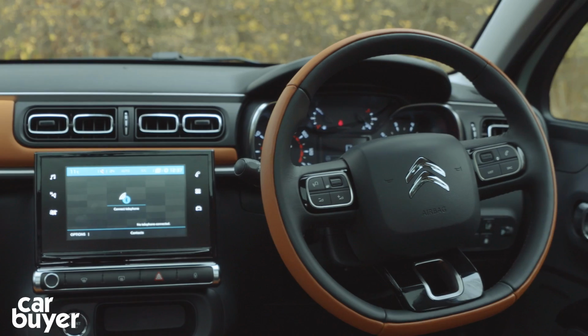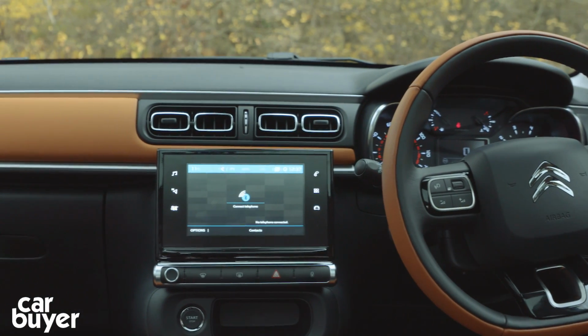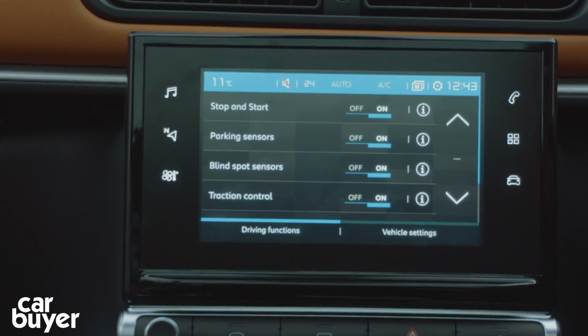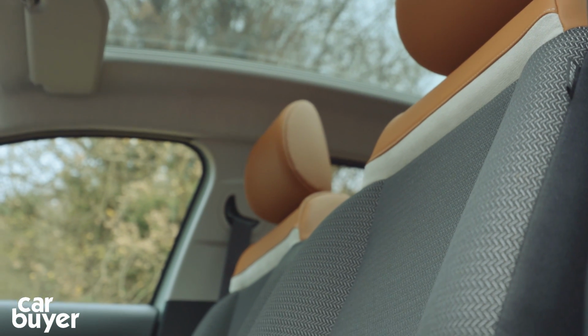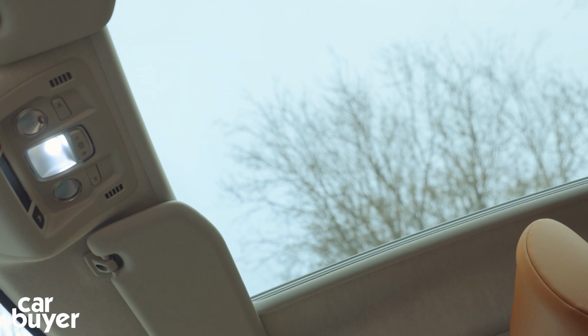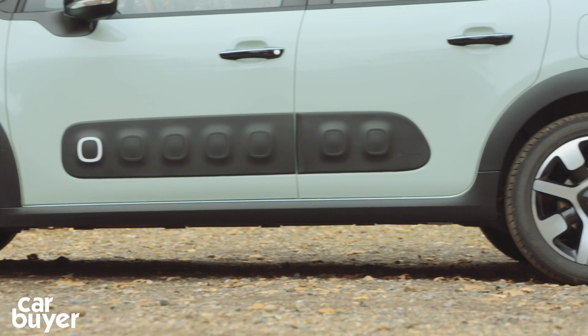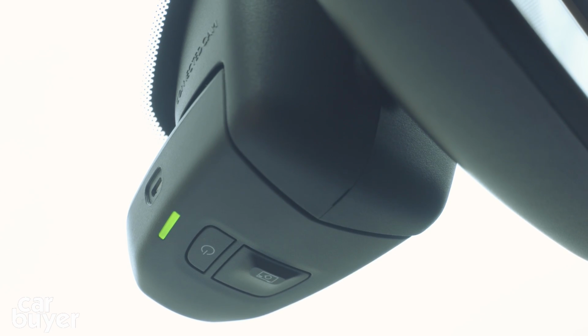The entry-level Touch version gets an impressive amount of safety kit as standard, such as lane departure warning and speed limit recognition. Our range-topping Flair model adds extra style with its customisable roof and interior trim packs, a reversing camera, air bumps and Citroen's new Connected Cam, but we'll have more of that later.